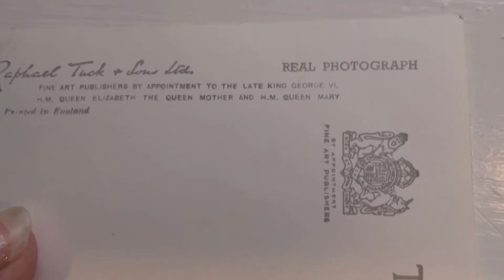Alright. And let's see. Fine art published by appointment to the late King George VI, Her Majesty Queen Elizabeth, the Queen Mother, and H.M. Queen Mary. Printed in England. Alright. Look at that. Printed in England.